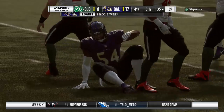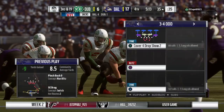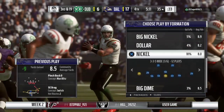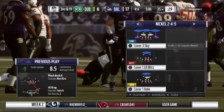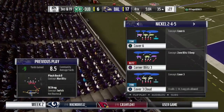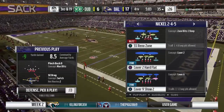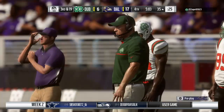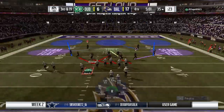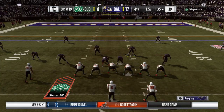Under pressure, and down he goes. They sack him back at the 36. Tyus Bowser in there to get him his 2nd sack now of the afternoon. And this offense on 3rd down today, it's been a problem. Just 1 for 7 thus far. This will be 3rd and 19.